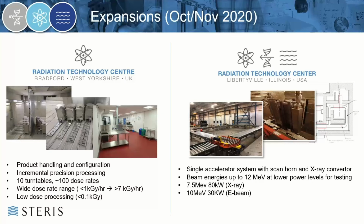So over to the right-hand side, we look at Libertyville. Libertyville already had an existing gamma facility. So actually, the Bradford gamma facility expansion is based on the Libertyville design. Whereas most recently, at the end of last year, they expanded to add E-beam and X-ray also. So you can see some pictures there of the conveyor, the beam, etc. It's a single accelerator with a scan horn and an X-ray converter. With the X-ray at 7.5 MeV, 80 kilowatts, E-beam at 10 MeV and 30 kilowatts. And the beam energies can actually go up to 12 MeV at lower power levels for testing.